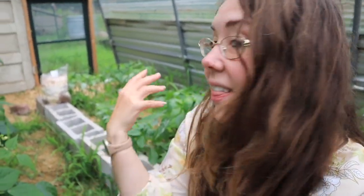But because the chickens are in here for 6 months out of the year, they do go outside during that time too. They're not locked in here the whole time. But this has allowed for a very fertile space. And all the plants do really well in here, and I don't even have to water them at this point.